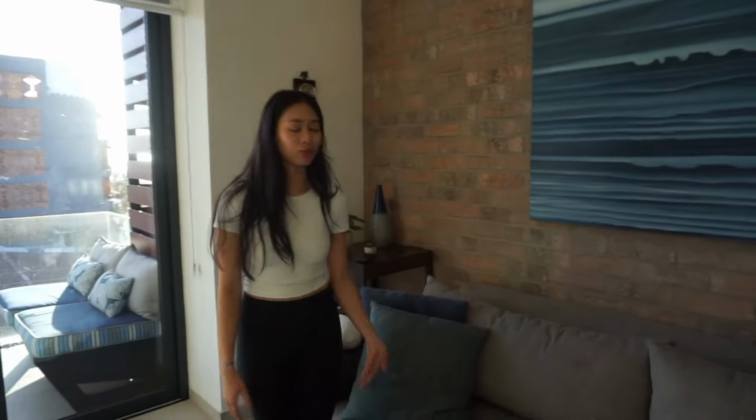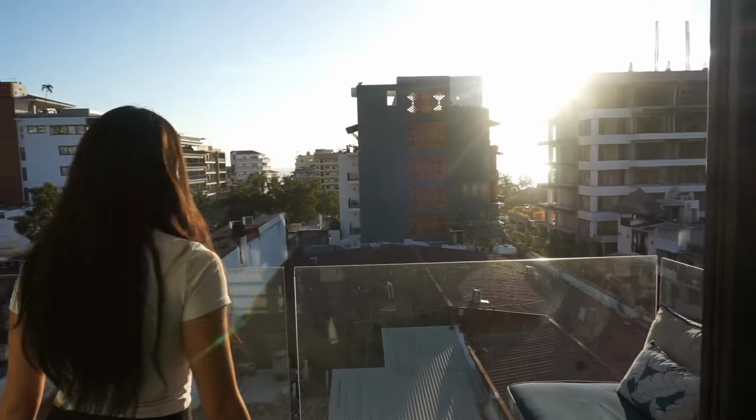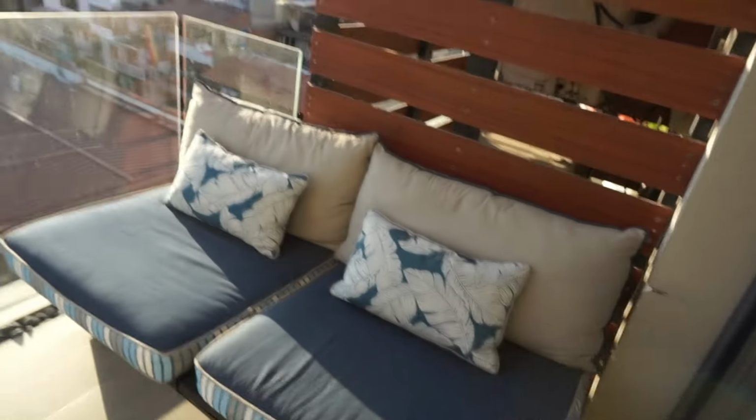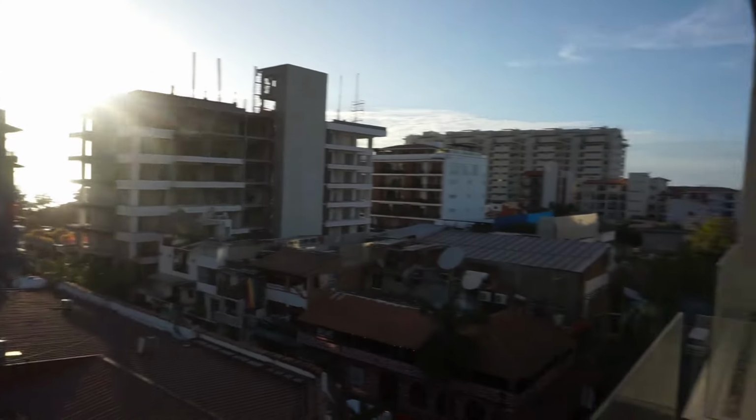This couch actually pulls out into a full-size bed, so if we ever have guests over, that's where they'll be sleeping. And then lastly is the balcony. We have a partial ocean view with the local buildings amongst us. Feels great up here. It's warm. But that is it. Thanks so much, you guys.